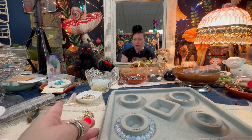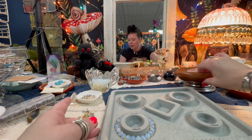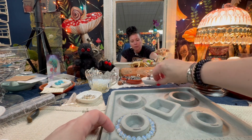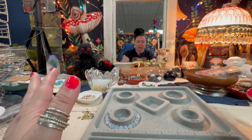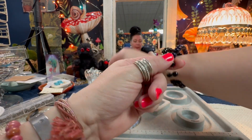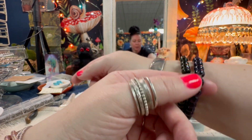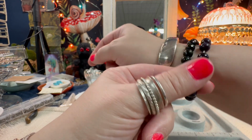But wait, there's more. What did I do with my little thingamabobs? So what I do is I like to hide the knot. If I'm making these for sale, I like them to have a finished, polished look to them. These were pre-made, I've had these for a long time. They're special to me. They're goldstone. And you'll see here, you can see where it was tied right there. And I don't mind that.